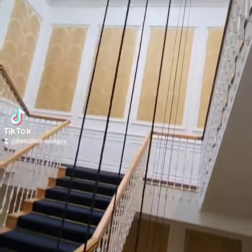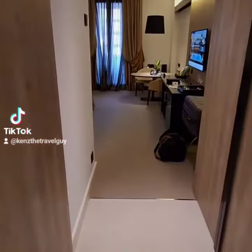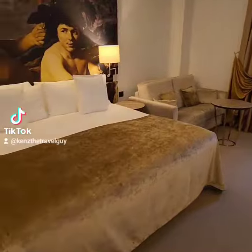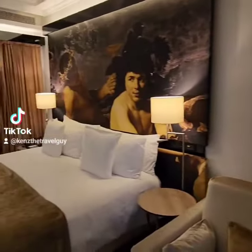But I know why you guys are all here. It's to see the rooms. So let's have a look. These rooms are amazing. I absolutely love the colors, the touches of luxury, and of course, the artwork. And that bed was heavenly.